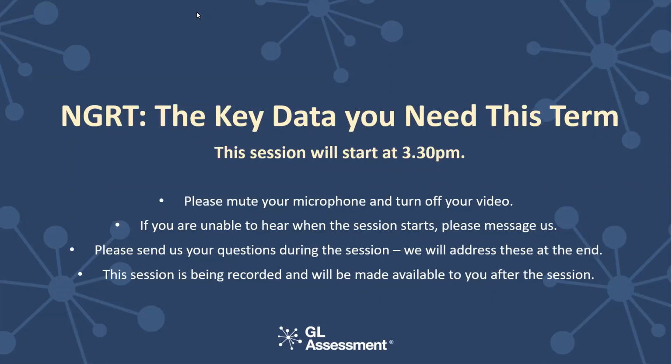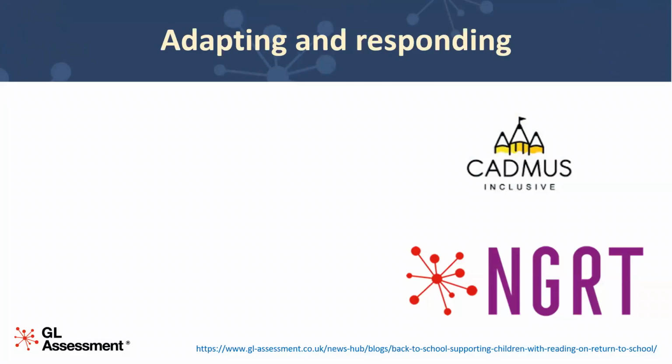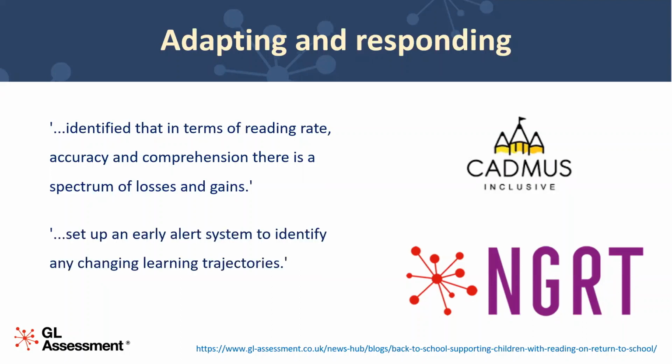Whilst facing a second extended period of remote learning has created new challenges, we are aware that many of your schools have found innovative approaches to curriculum and assessments that schools across the UK are adopting. Upon return to school in September, for example, Becky Hawes, Head of Services at Cadmus Inclusive, identified that in terms of reading rate, accuracy and comprehension, there'd been a spectrum of losses and gains. As they became reacquainted with pupils' reading skills, staff at Cadmus set up an early alert system to identify and respond to changing learning trajectories. Becky suggests that the use of the new group reading test provided support in gathering evidence about where their children were and where they needed to go next. She describes NGRT as a useful triage tool to identify who may need extra support by interrogating the whole picture of a pupil as a reader.